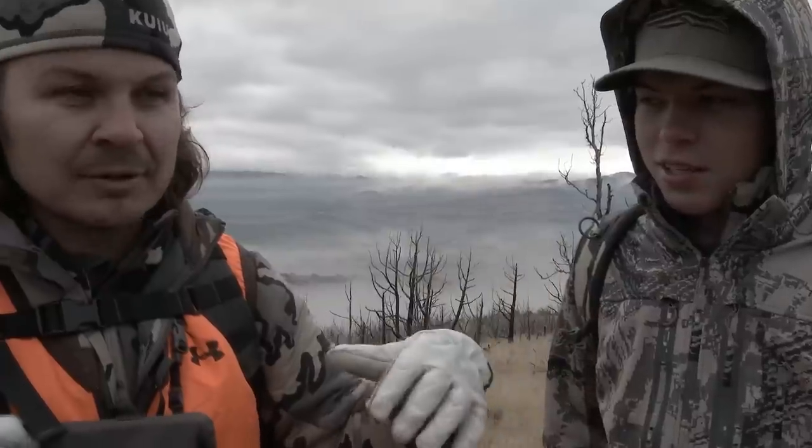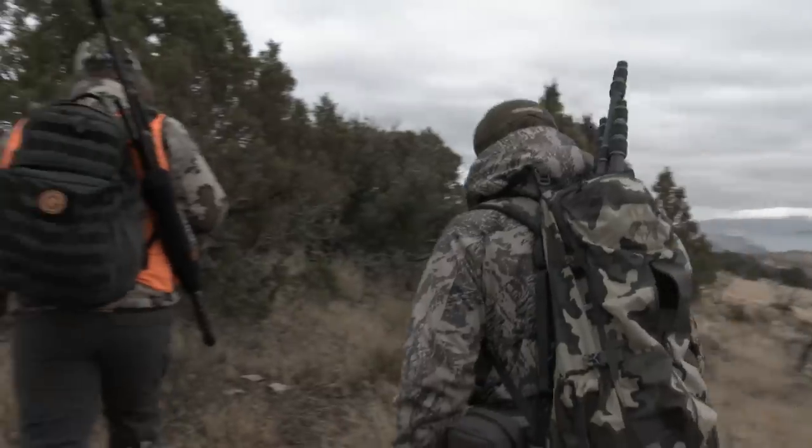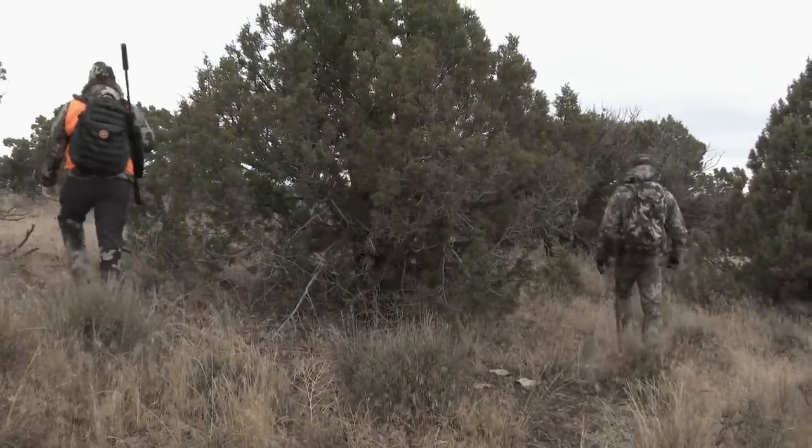A coyote. Anyways, we've been up here on this ridge, moving back and forth, checking out a couple good bulls over there. We're just gonna check on this other side and see if everything's bedded down.